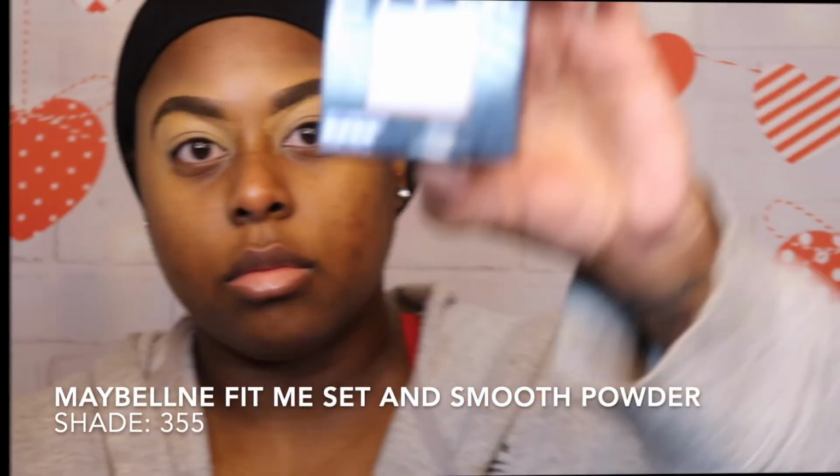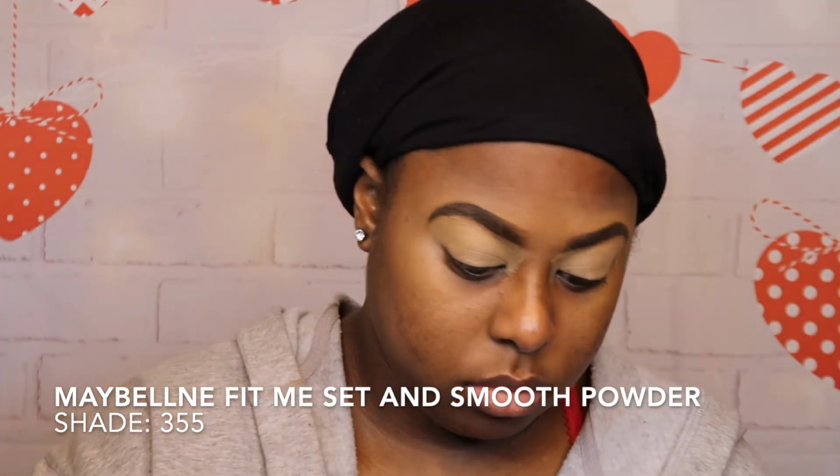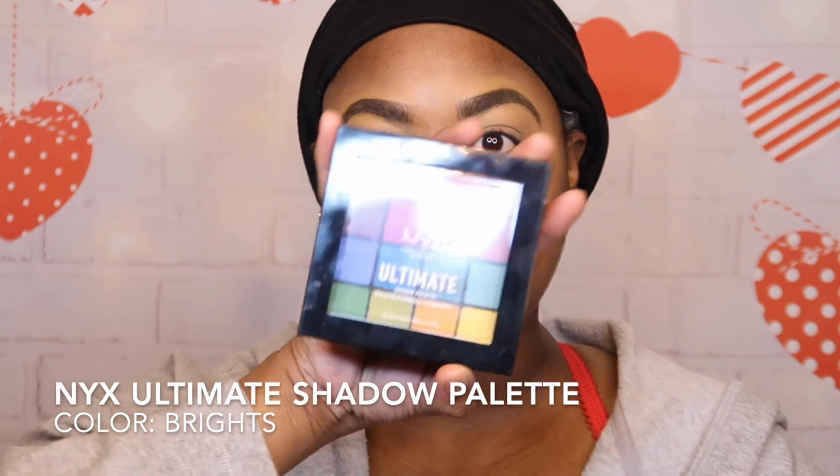Now that I've blended out both of my eyes, I'm going to use this setting powder from Maybelline in the shade 355 to create a smooth base on my eyelids so that there is no creasing once I apply my eyeshadow. Now that our base is done, we're going to get into our eyeshadow palette.